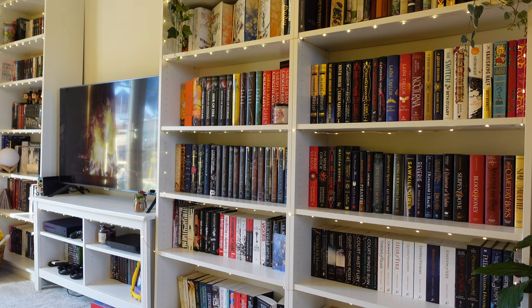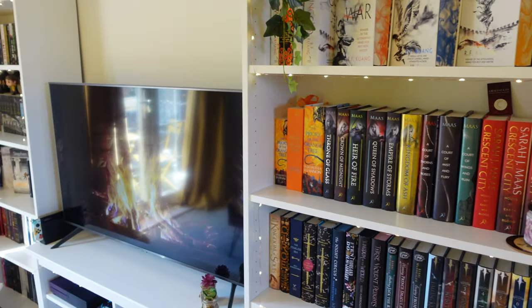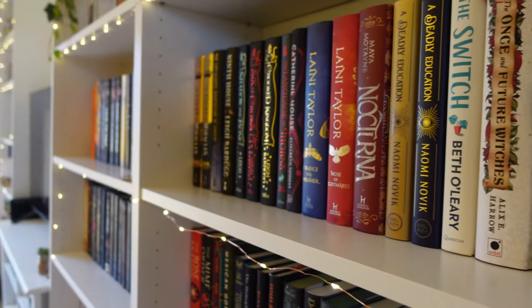Then we go into my lounge. This is the main event. This is where most of my books sit and I am super proud of the whole setup I've got in here. So we've got four bookshelves in here, three big ones. Oh, actually five bookshelves because I've got two little ones that are pushed together.